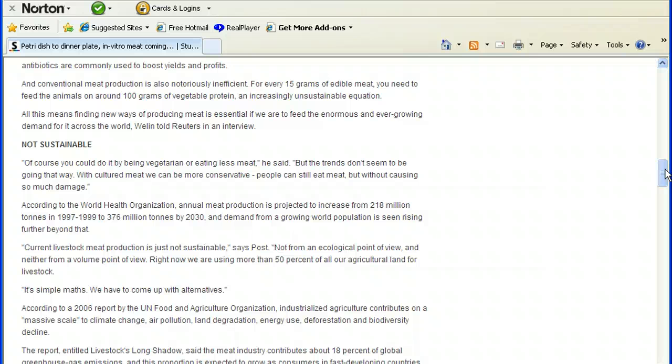All this means finding new ways of producing meat is essential if we're to feed the enormous and ever-growing demand for it across the world. Of course, you could do it by being vegetarian or eating less meat, but the trends don't seem to be going that way. With cultured meat, we can be more conservative. People can still eat meat, but without causing so much damage. Meat eaters cause damage.